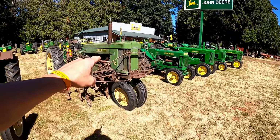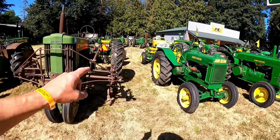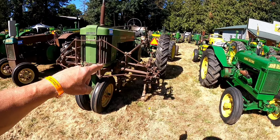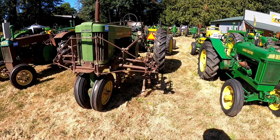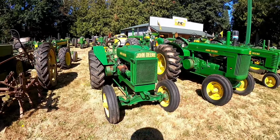Here's a nice original 50. I like that. And the cultivators. Too bad the cultivators don't look like they came with this tractor, like maybe later. I would think they'd have more paint on it, but maybe not.